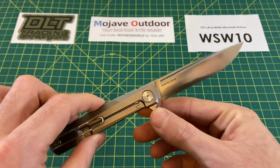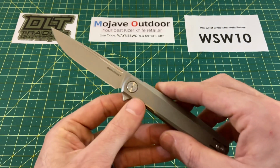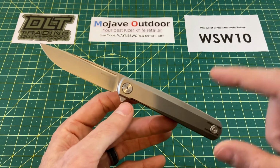I will have all these knives listed in the order of appearance below for this video, so you can look it up there, hop over to White Mountain Knives and pick one up if they're in stock. I'm not even sure if they're in stock right now, but if they are, I'd highly recommend it because it's a fantastic knife.